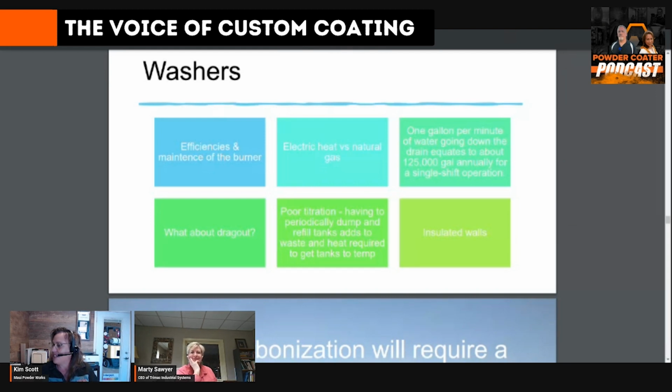Electric heat versus natural gas. One gallon per minute of water going down the drain equates to about 125 gallons annually for a single shift. Wow, that's a lot. Yeah. And this is like the PFAS stuff, is that what we're talking about here? Well, it can be, or getting those nanotechnology based chemistries.